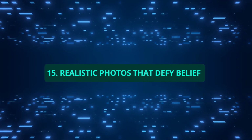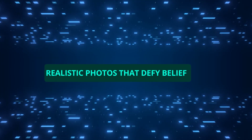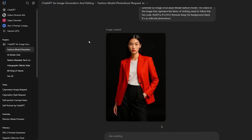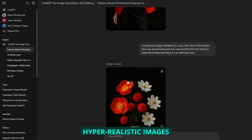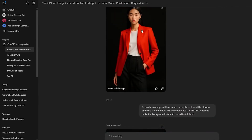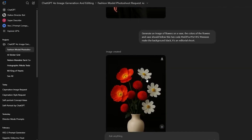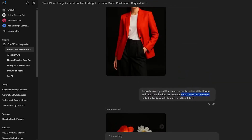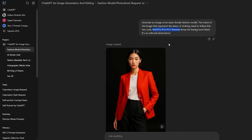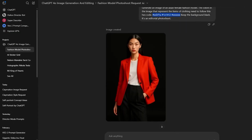15. Realistic photos that defy belief. The final use case might be the most mind-blowing of all. ChatGPT 4.0's ability to create hyper-realistic images that are nearly indistinguishable from real photographs. I've shown these images to professional photographers who couldn't identify them as AI-generated. The quality of lighting, texture, and composition is remarkable.